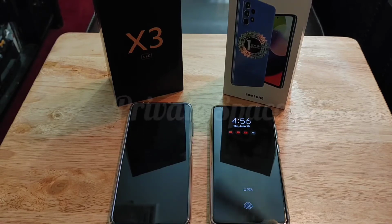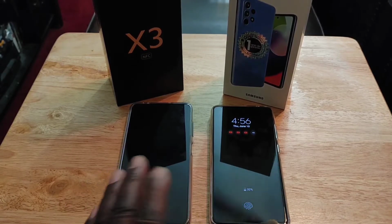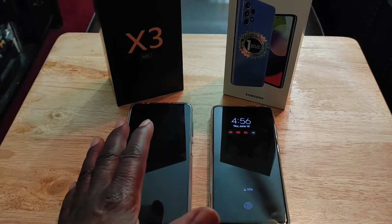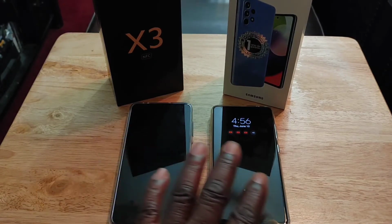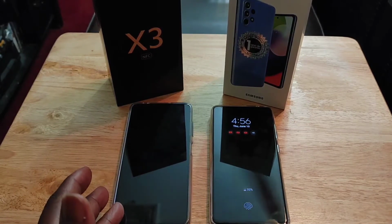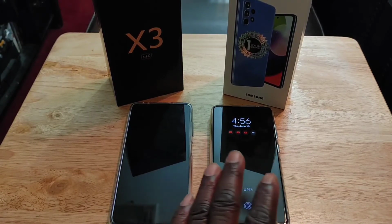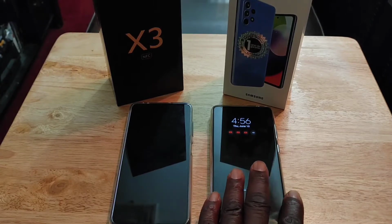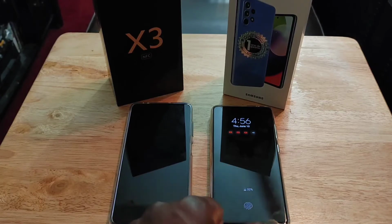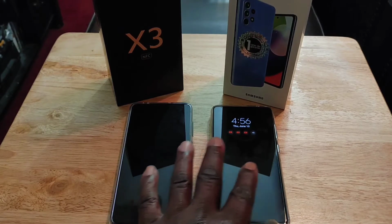Now, when it comes to private space, what I mean by that is the Poco X3 NFC has a thing called second space. Basically, you could use a different fingerprint and have a whole different home screen and almost like a whole different phone. Like you got basically 2 phones in one. And with the Samsung, it's different. They have a thing called secure folder where you put your photos, your videos, apps, and things in a secure folder, and you can use your fingerprint or a password in order to access it. So both have things that are private.